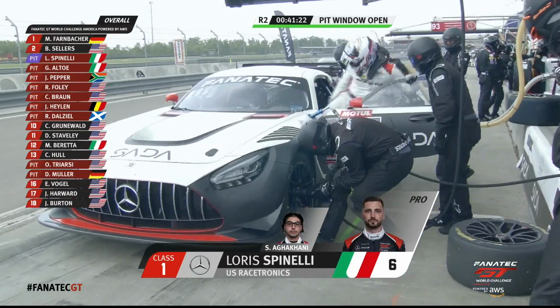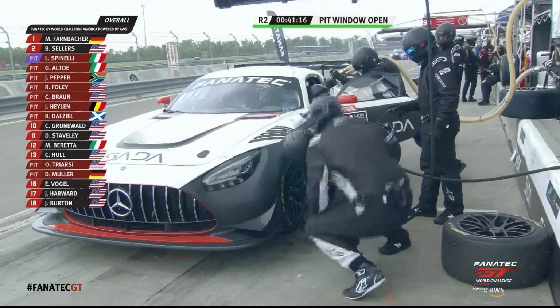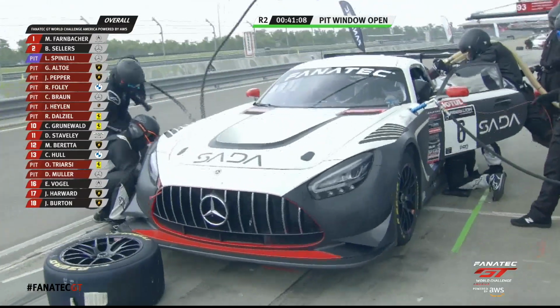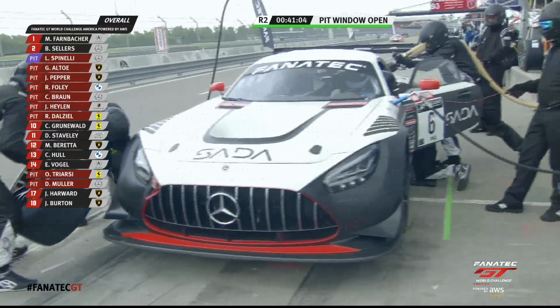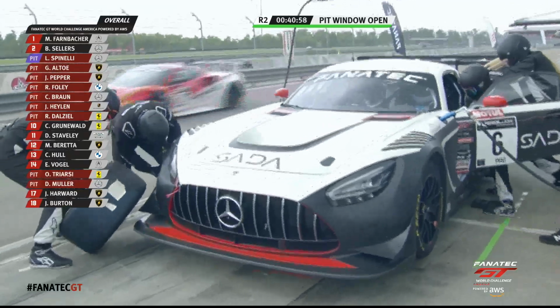Here's the driver change for the race-leading car, Loris Spinelli. What a great opening stint from pole, and now his very young teammate will climb in. But, oh, is there a problem with the wheel gun? I thought there was. That sounded like it was being applied for a long time. Let's not forget, last time Spinelli led from the pole, they had drama at Sonoma. That does not look right. There's an issue going on with that gun for some reason. Oh.